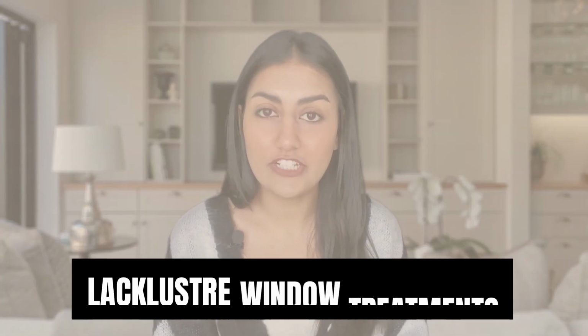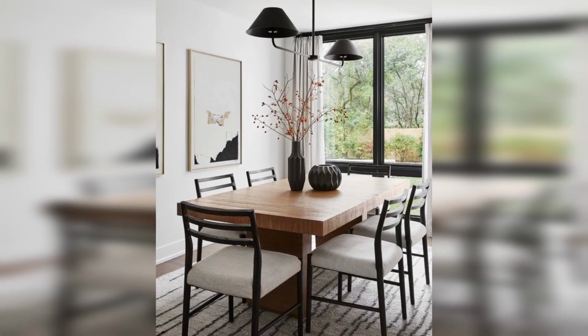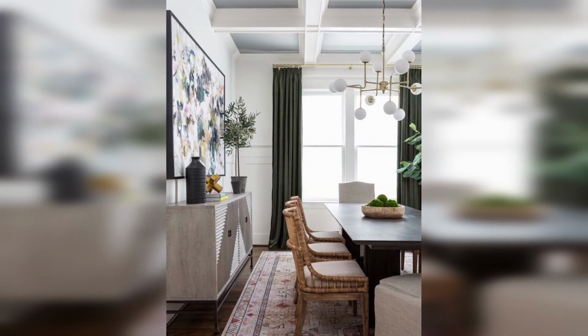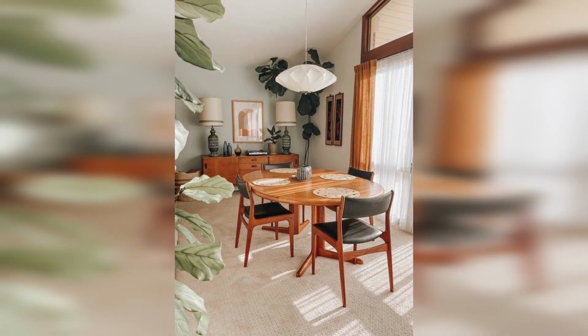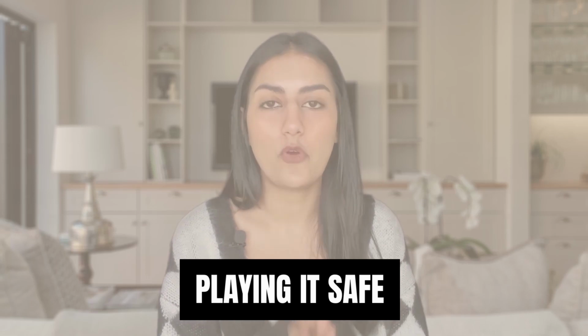Having lackluster window treatments is a terrible dining room mistake. Speaking of decor, your window treatments are equally important. Not only do drapes and shades contribute to the ever-important ambience, they offer an opportunity to inject even more personality and style into your dining room. Of course, you'll want to make sure that they're properly sized and installed.